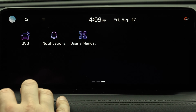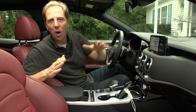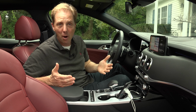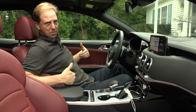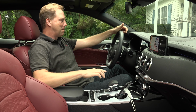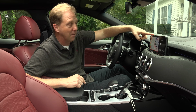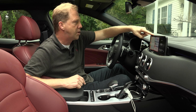There's also new ambient LED mood lighting. The Stinger's cabin, awash here in the optional red interior package, looks very much the part of a sport luxury model and is replete with some very comfortable seats, including side bolsters that hug you in once you dial into sport mode. Very cool. But beyond some other superficial updates, the big news this year centers around this, the updated infotainment system with the latest version of UVO.